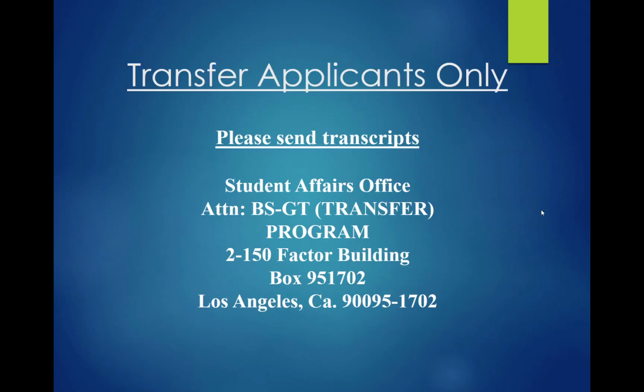Okay? So this is for transfer applicants only. This is the address where you would send the transcripts, but it's also on your packet. And we'll go over it once we break out. So you don't have to write this down, it's on your packet, okay?